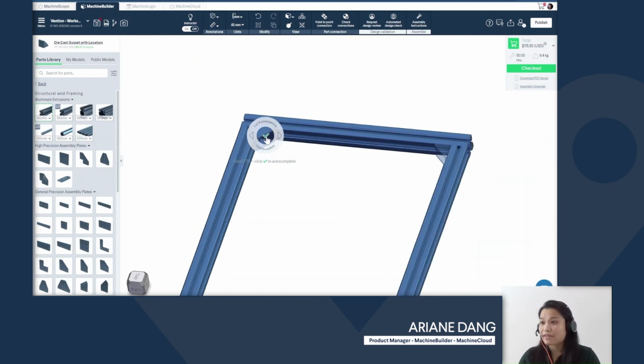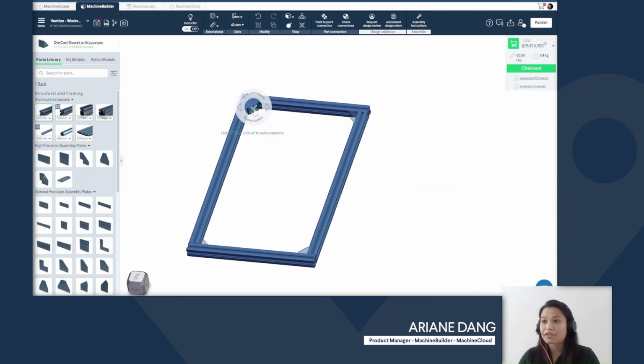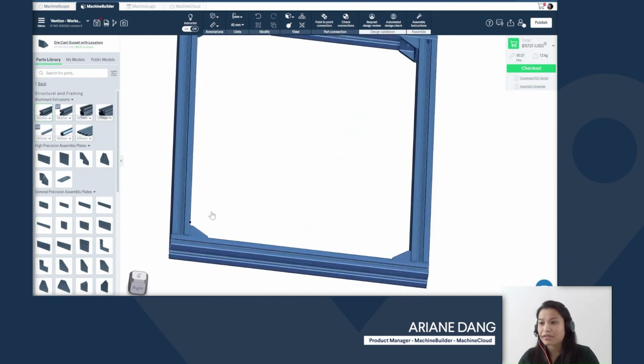You'll see also I have an autocomplete feature here. Machine Builder understands that this is a closed frame and that you'll probably need extrusions in the four corners. So it's going to suggest that you autocomplete the frame with gussets in all the corners. I can just click on Control and press, and then you have the four gussets.